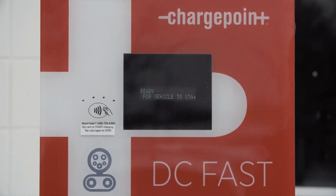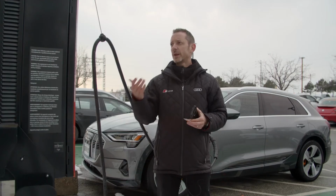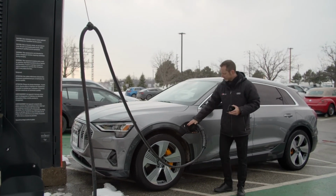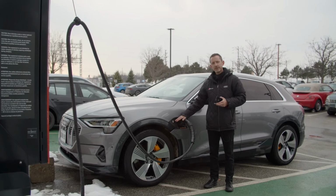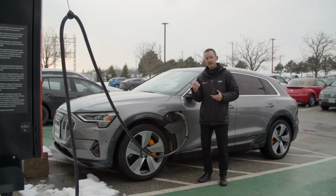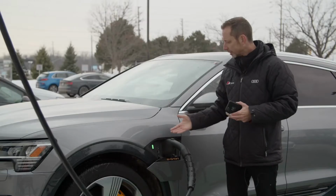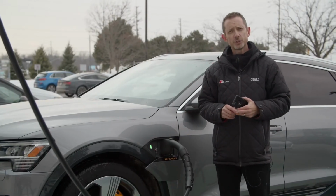All right, so now that we've initiated the charging session, it is waiting for the vehicle. And if we go back to the vehicle, we'll see that the light should switch between this white flashing light, again, where we're actually processing the incoming electricity, and it'll go to a green flashing indicator. All right, and now we're charging on this ChargePoint DC fast charger.